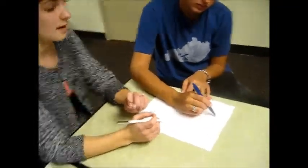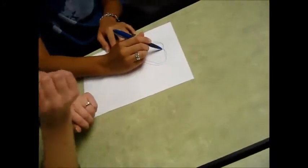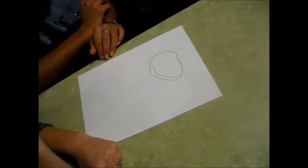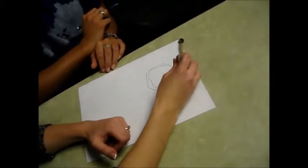I'm going to think of something, and if you think of it, you draw it on the paper. So I'm thinking of a piece of fruit that is juicy and hard and round, and it can be red or green, sometimes yellow, and you can bite into it or cut it into pieces. I think that's an apple. Did you draw an apple?